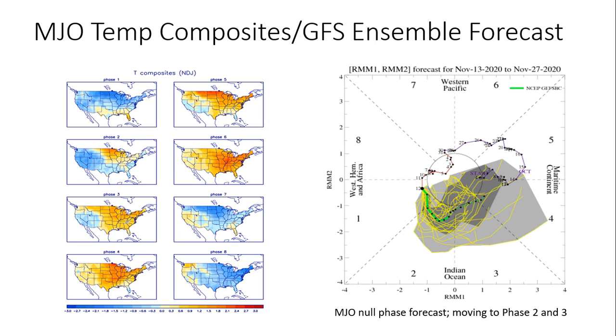So right now, the graphic on the right shows the latest GFS ensemble forecast for today, the 13th of November, 2020. And this goes all the way out to November 27th, 2020. You'll notice the green line on this particular diagram. That shows the general direction of the MJO. Currently, this chart is indicating the MJO is in a weak phase 1. And generally, it's moving to a more amplified phase 2, and that is what we see right now.